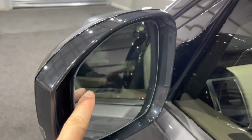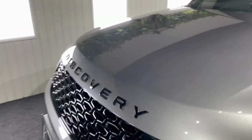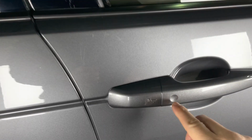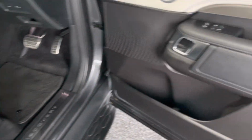Moving round, let me just point out that you have got the blind spot assistance, so that it will flash orange in your wing mirror if someone's in your blind spot. You may think it's a little thing. Once you get used to it, it's quite essential. Keyless entry, exit and start. Stainless steel sill plate.